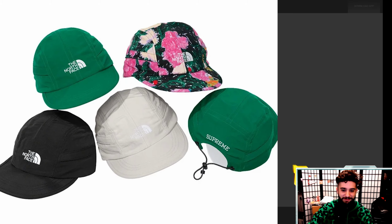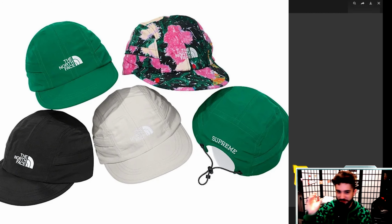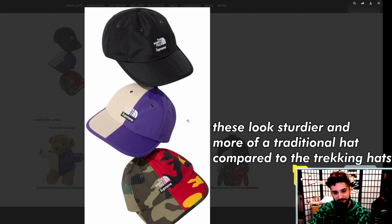I just wasn't really a fan of how they looked. They were super thin, and I think that's the same thing as this guy. So just be warned, if you're getting a hat, this 6 panel could be super, super thin, but I do like the cream and purple.